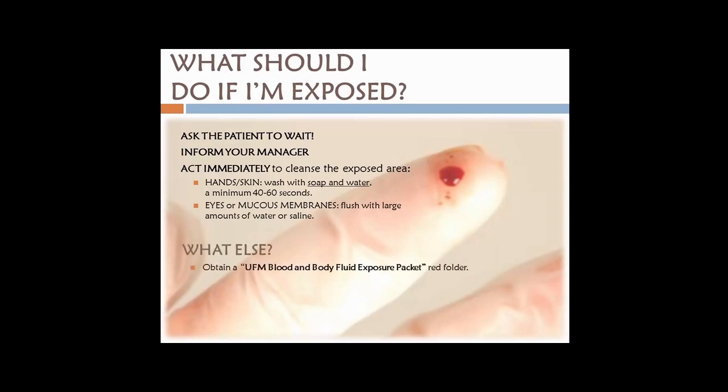As soon as you've cleansed the site, obtain a United Family Medicine Blood and Body Fluid Exposure red folder. These can be found in all nursing team stations, the lab, and dentistry. Protocols included in the folder outline responsibilities for employees, managers, and the lab. Complete the employee report included in the folder. Answers from the report will determine whether yours was a significant injury and steps that must be taken.